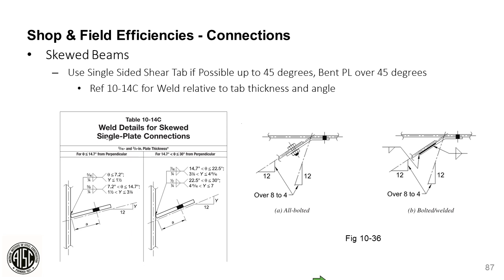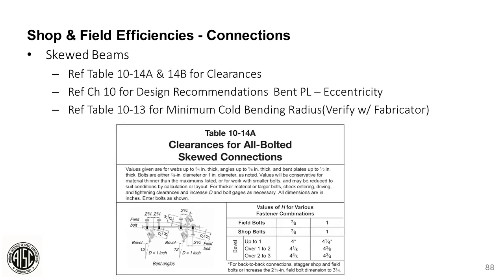So the skewed beams again, for skews up to 45 degrees, shear tab is preferable, with the welds as shown in Table 10-14C for plates up to 5/8 of an inch, and then after 45 degrees, the use of a bent plate is recommended. And then for checking the clearances of skewed beams, reference Tables 10-14A and 10-14B.